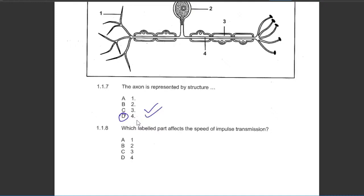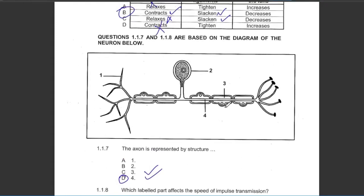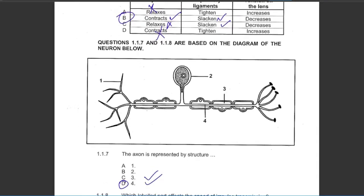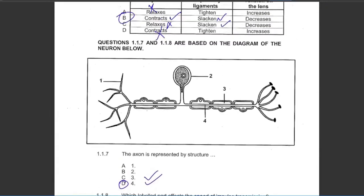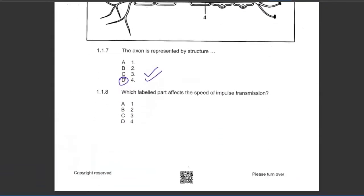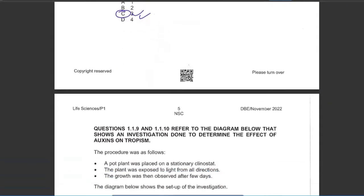Then they are saying that which one of the following levels affect the speed of transmission of impulse? The speed is being affected by the myelin sheath. It's acting as an insulator. So in this case, if you look at this diagram, you'll find out that the myelin sheath is this, which is number 3. Therefore, the answer here is going to be this.